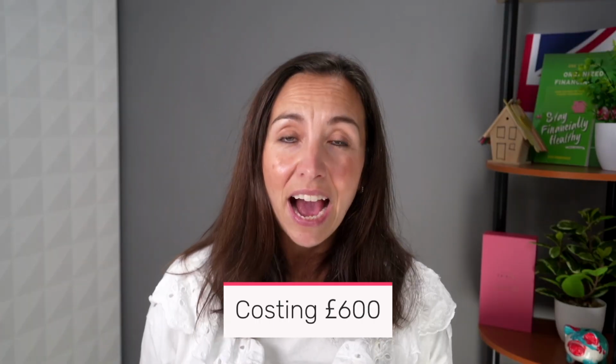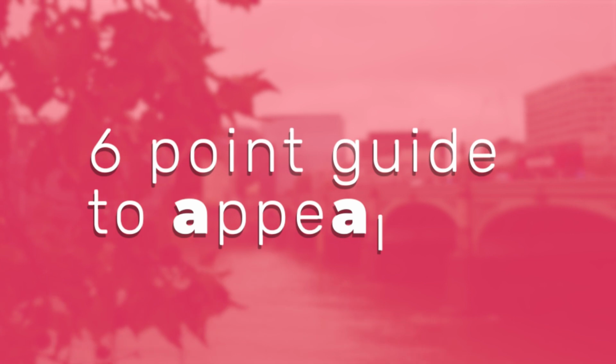If you get a TfL penalty charge notice, you can either pay or appeal. A TfL fine could set you back a whopping £160 for failing to pay the congestion charge or parking on a red route. London penalty charge notices are a bone of contention for me because mine ended up costing me over £600 after a run-in with a bailiff. Let me run you through my 6-point guide to appealing your London penalty charge notice.